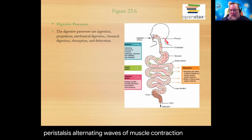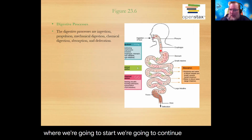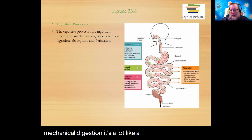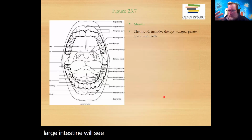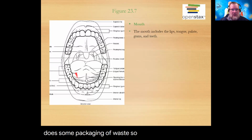And again, the digestive process involves ingestion and deglutition. And then we do that peristaltic wave to get all the boluses in the stomach. And then in the stomach is where we're going to continue mechanical digestion. It's a lot like a blender. And then we're going to see more chemical digestion of lipids in the small intestines, and then absorption of those nutrients. Now, the large intestine we'll see also does some absorption, but it also does some packaging of waste. So, all right, let's continue on with mouth all the way down to the large intestine.